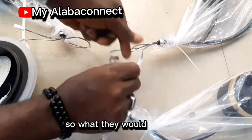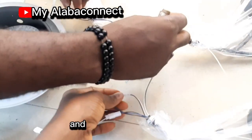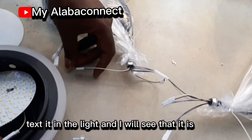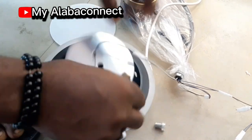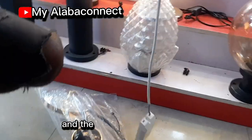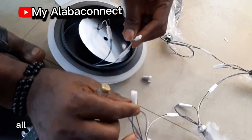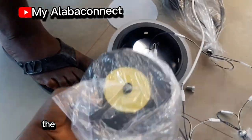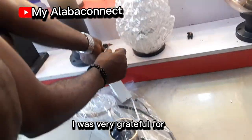So what they would do for me is to connect all the required cables and make sure it is working, test it with the light, and I will see that it is working. And I said, okay, it's fine with me, and that is just it. And the guy was helpful as well by explaining all the connections in the video, so that the buyer will know exactly what to do. I was very grateful for that.